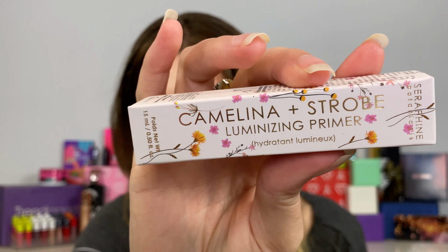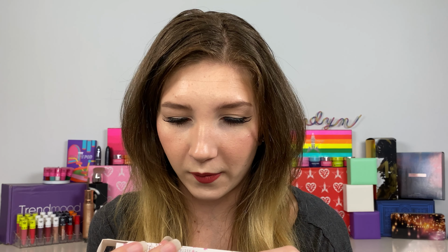Next up, I'm not really sure how to say this. I'm just gonna show it to you guys because I don't know how to pronounce it. And I'm not really sure what this is. Volumizing primer? Is it like a mascara? What kind of primer? Luminizing primer. Oh my gosh. This whole time I've been reading it as volumizing. Oh my goodness. I don't know what the heck I'm doing today.